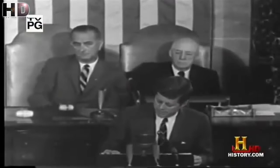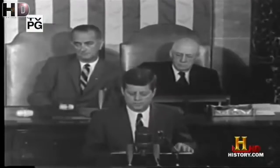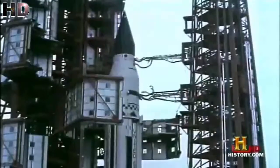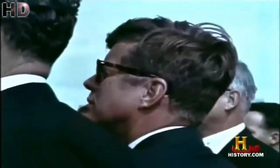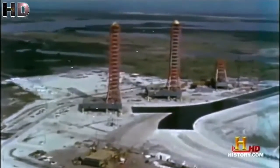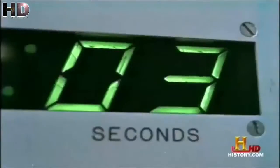Achieving the goal before this decade is out of landing a man on the moon and returning him safely to the Earth. The space race was on, and the Soviets were in the lead with the successful launch of Sputnik 1, the world's first artificial satellite. But President Kennedy's 1961 congressional speech energized a nation. Since 1958, Cape Canaveral, Florida had been the launch site for America's early satellites.